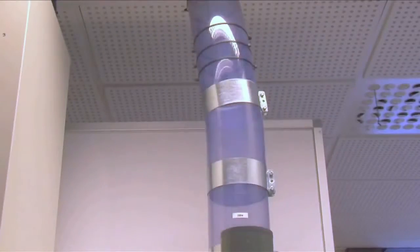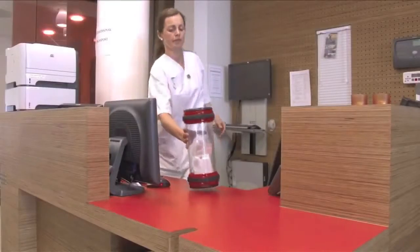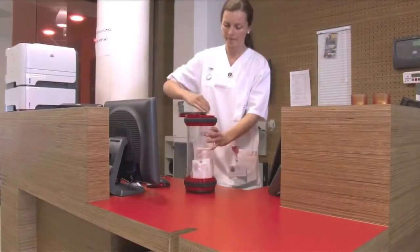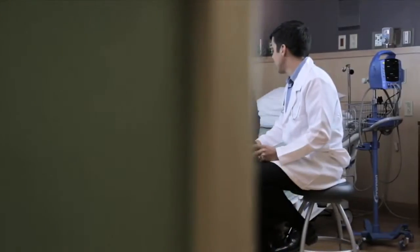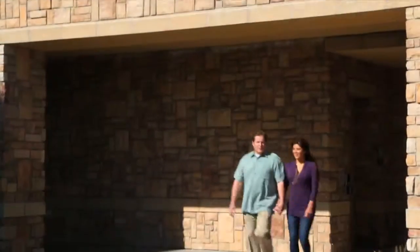Swisslog systems are selected by more than 80% of hospitals in North America, including every U.S. News & World Report Honor Roll hospital. Providing real solutions to hospitals so they can provide real solutions to you and your loved ones, Swisslog Healthcare Solutions is the world's greatest.